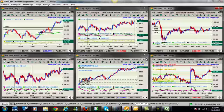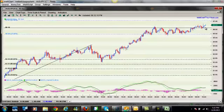So let's look at the 4-hour chart. I'm going to actually look for entry levels around here, the 86.19 range, a tight stop, 30 pips, something like that, and see if we can squeeze 30 to 40 pips out of that trade. So anyway, that's it for today's analysis.